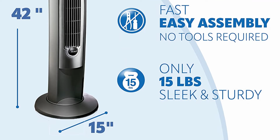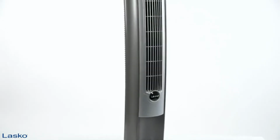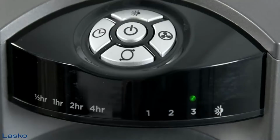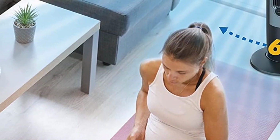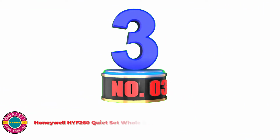The 42 inch Lasko Wind Curve Tower Fan has a 7.5-hour timer for easy on and off during the day or night. The quiet nighttime setting automatically dims the LED and reduces speed, so you can sleep peacefully and stay cool. The fan produces airflow at 1,143 feet per minute to keep you cool all day and night. With 3 adjustable speeds and a remote control, this tower fan is ideal for large rooms, bedrooms, and workplaces.